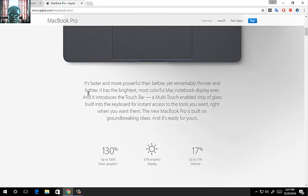Now, here's Apple's description, and I quote, "It's faster and more powerful than before, yet remarkably thinner and lighter. It has the brightest, most colorful Mac notebook display ever, and it introduces the Touch Bar, a multi-touch enabled strip of glass built into the keyboard for instant access to the tools you want right when you want them. The new MacBook Pro is built on groundbreaking ideas and it's ready for us."